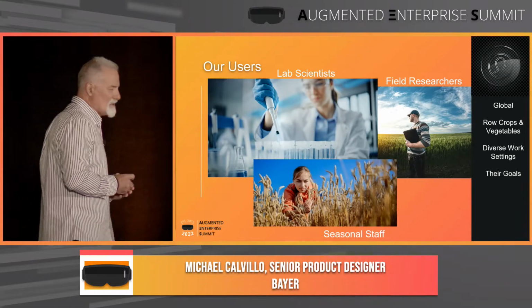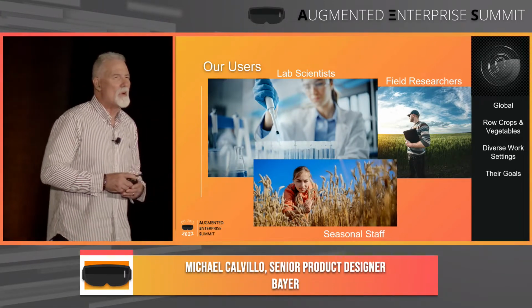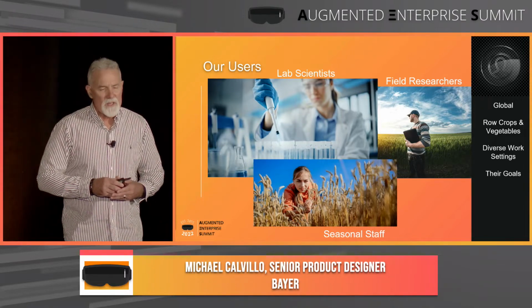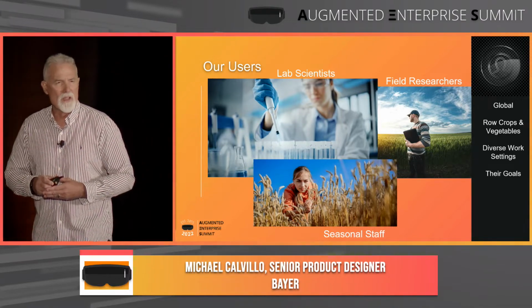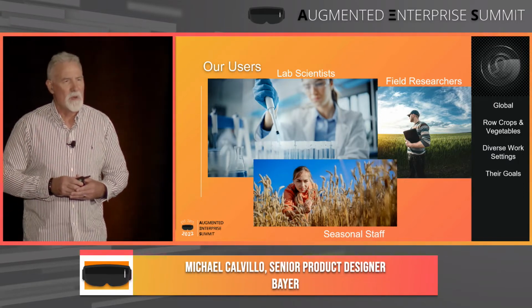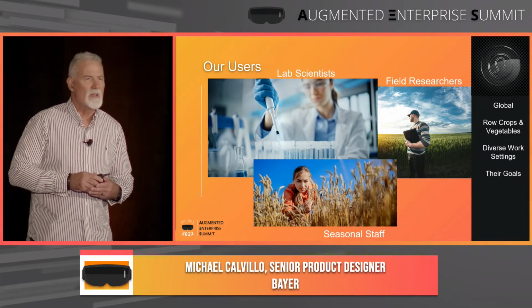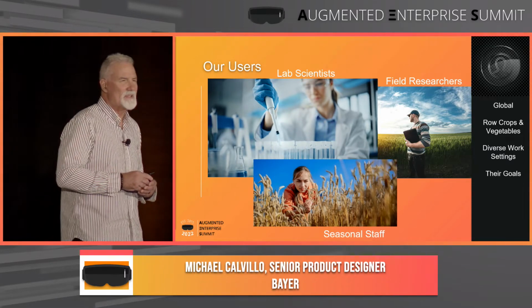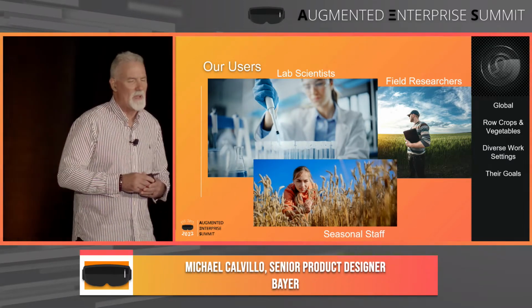A bit about our end users. Most of the folks that we work with are scientists, and so Carrie and I right now are working in the discovery and lab area. And so we work with people that are trained in biotechnology or breeding or chemistry. And so some pretty heavy-duty scientists end up being our end users in that space.